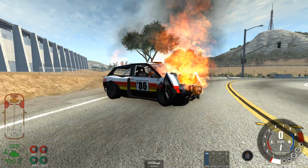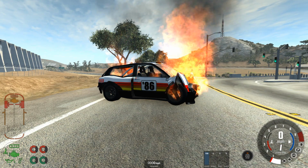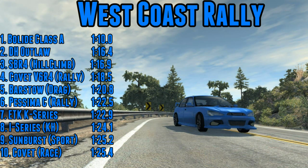Yeah, two cars today, very, very prone to oversteering. However, I will be curious to see what's happened at the top of the table. Sorry, Skoda. On to our leaderboard, and there is no change at the very top. In fact, the SBR4 could only manage third place, half a second down on the DH Outlaw. I'm kind of surprised by that in some ways. I know the Outlaw is very, very quick. The SBR4 feels a bit faster, but obviously not quite able to carry as much speed.